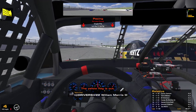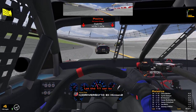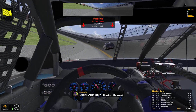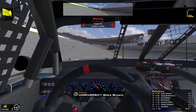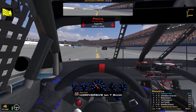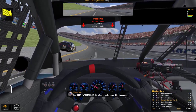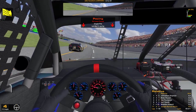The yellow flag is out. Oh, shit. Single file. Pit road is closed. Let the 11 car by. That was scary close. That's why I love being on the bottom, because you can literally just jump halfway to the infield. I heard you're three wide on the bottom, and that was going to happen. Yeah, that's why I was just trying to ride there. Everyone's always just trying to ride until they decide to make it three wide. I thought a couple of laps ago the help time was getting crazy. Well, after that, we actually jumped up into sixth.